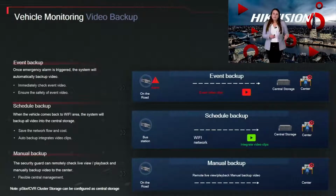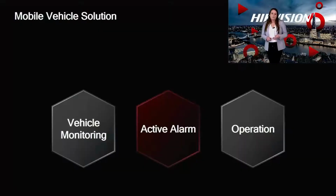Now, I've seen some of these requirements in tenders for emergency vehicles in the past, and previously we couldn't achieve this. So this is a really important feature.